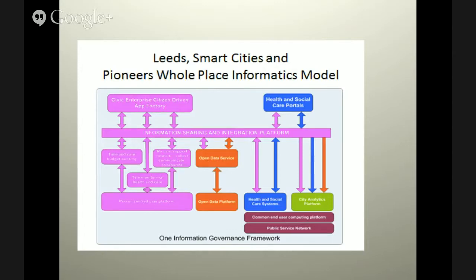The orange in the middle there is our open data platform, and that is Leeds Data Mill, where we've pulled together data from the council, which is non-person specific. So it's all data sets we hold in the council, and other parties have put data in, and there's new intelligence being derived from that through hack days and pulling people together from the community to look at what new value we can derive from data.